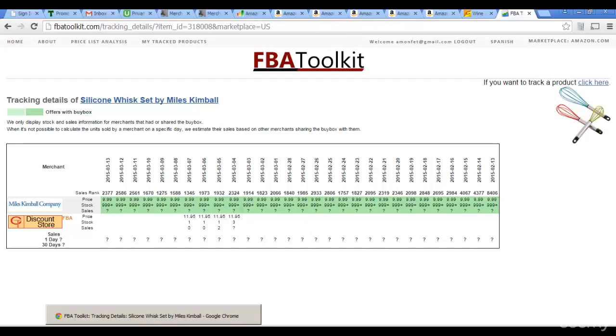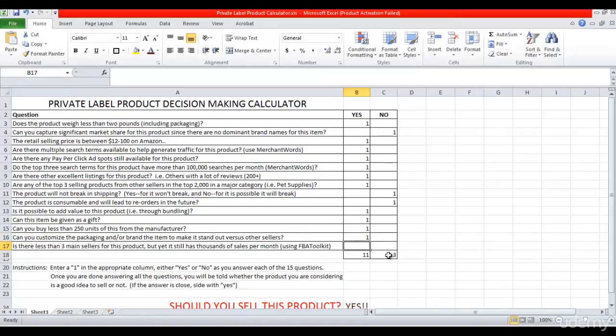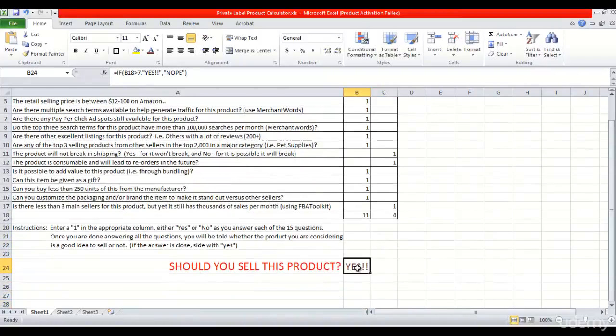So, if you see that it has a sales rank, basically in the first couple thousand on Amazon, you know that it has at least 1,000 or 1,500 sales a month, and it's going to make it worthwhile to sell. Okay, we'll just say no to that one there, though, just whatever. Okay, so you can see the total there was, yes, you should sell it. So basically, if you're going to answer 7 or more of these with a yes answer, you can see 7 exactly says nope, but when you go to 8, it says yes.